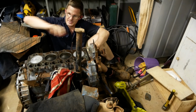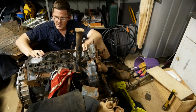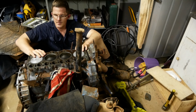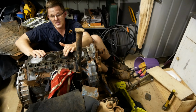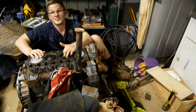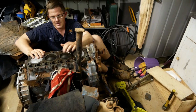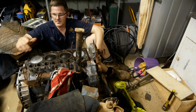Now one of the things you can do if you've got a motor, no matter what it is, and you want to see how worn it actually is, put your finger inside the bore, and if there's a big ridge line at the top, then you know its days are probably numbered. But the funny thing with this is, when I do that, it's got the ever so slightly tiny little lip, nothing at all.